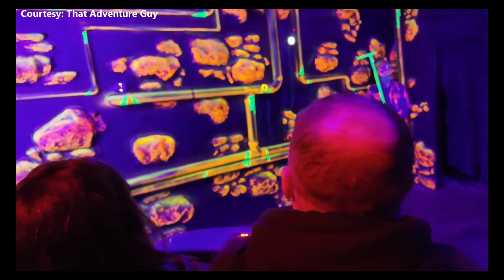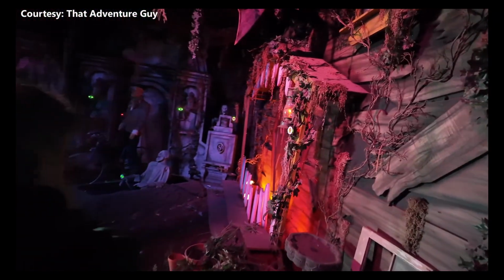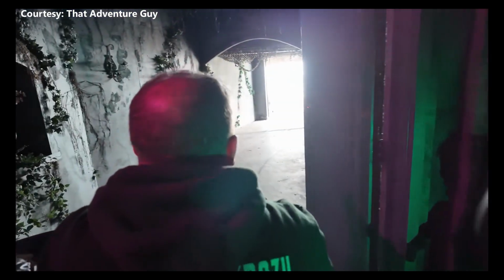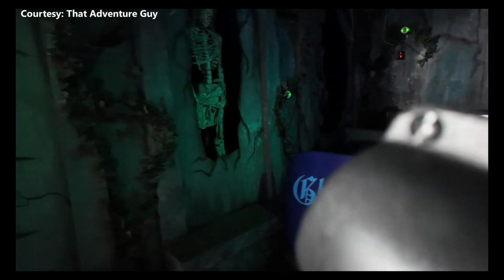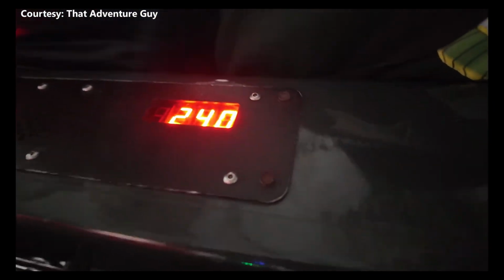Are all of these targets worth the same points? Yeah. And how the heck do you have so many? Because he's here every week. Okay, I've got one little small room and then we are done. Behind us! Okay, I got 240.